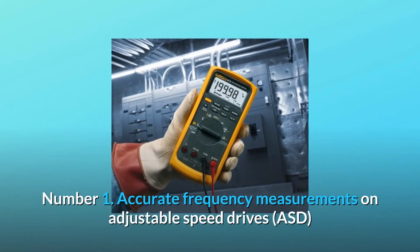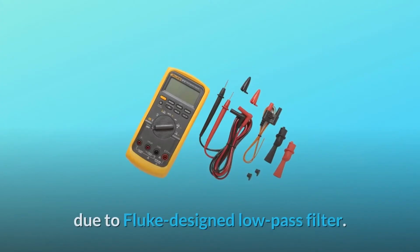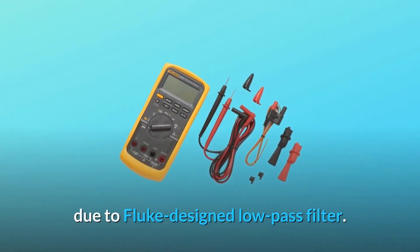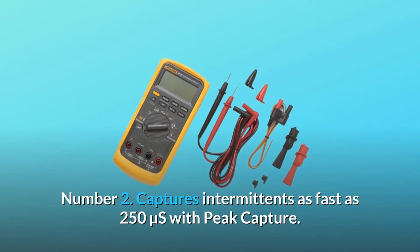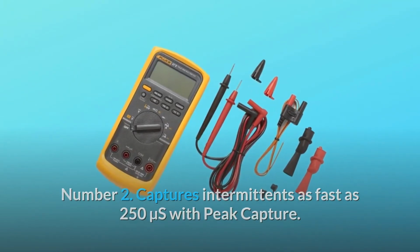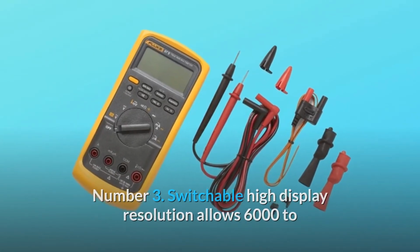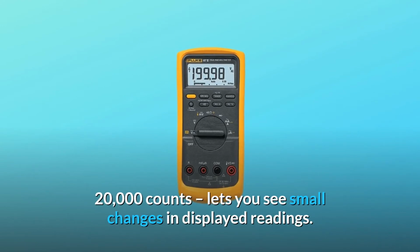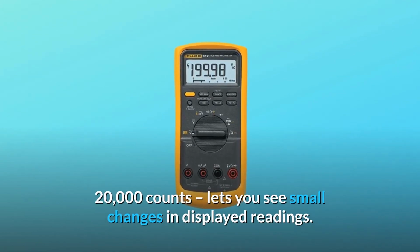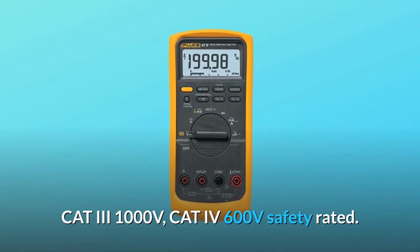Number 1. Accurate frequency measurements on adjustable speed drives, ASD, due to the Fluke-designed low-pass filter. Number 2. Captures intermittents as fast as 250 microseconds with peak capture. Number 3. Switchable high display resolution allows 6,000 to 20,000 counts, lets you see small changes in displayed readings. CAT III 1000 volts, CAT IV 600 volts safety rated.